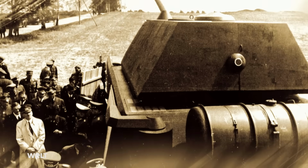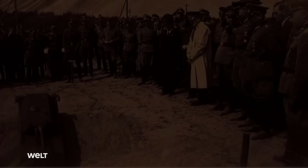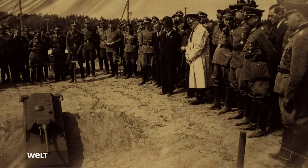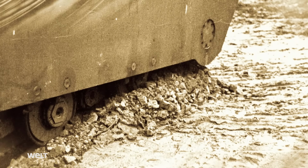Tactically, it made no sense whatsoever. There was certainly nobody in the military who required or approved such a thing. It was technically interesting due to the independent drives for both sides and so forth, but my assessment as a tank man, nonsense. But Hitler was convinced by Porsche's prototypes. An initial vehicle was quickly built. The tank was so heavy that it dug itself into the ground when any type of test drive was attempted. An absurd project.